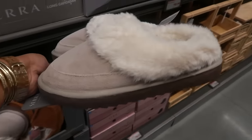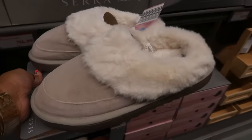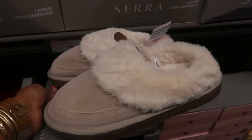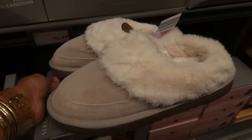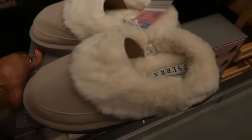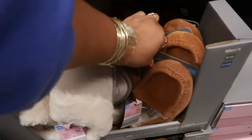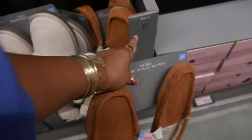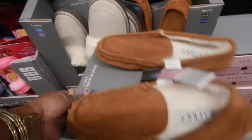The Sarah House shoes. Now that's one thing about Aldi, I tell you, man, they will always have some really nice house shoes. Between these and what was it, last week or the week before, they had them big fluffy ones that look like big domes, the real big ones. They really have some nice slippers. So these are $13. Or you have these that kind of look like moccasins. These are men, well, they say ladies.